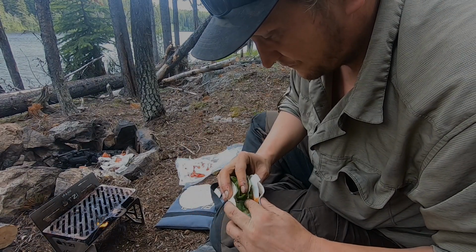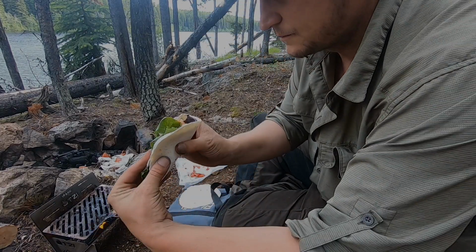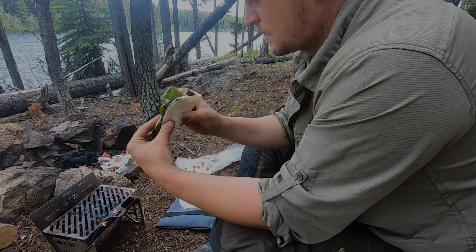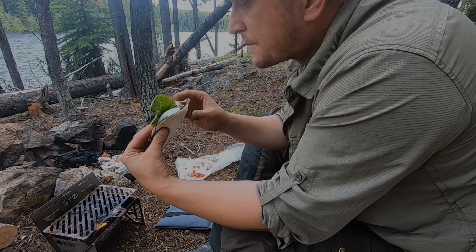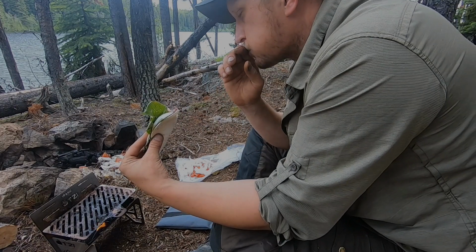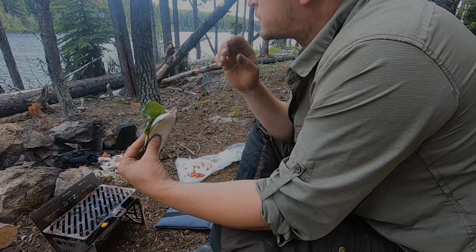Can't really roll them, which was kind of my thought, but I don't know what to call that. Come up with a name for this thing. But it's gonna be good. Mm-hmm. Now that is camping food.